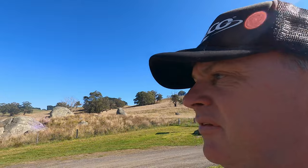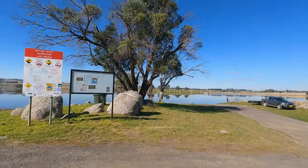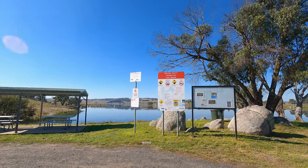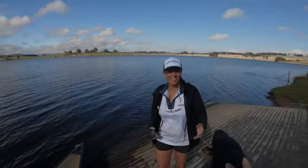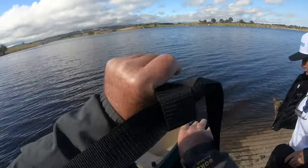So as you can see over here, there's some tagged fish in there, which is really cool. And the lake is at 100%. Look at that. Oh yeah. So we'll have a crack and we'll keep you in the loop. Here's a thinner one. Alpine waters, life jackets all the time.